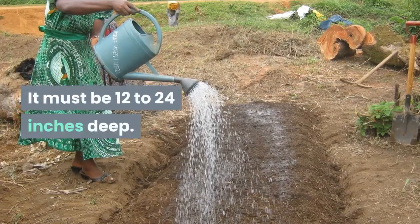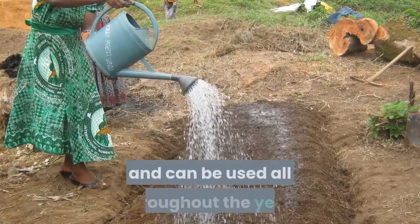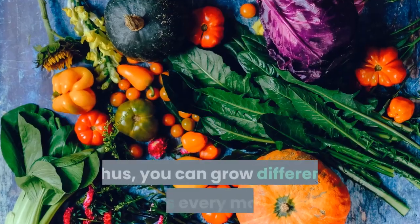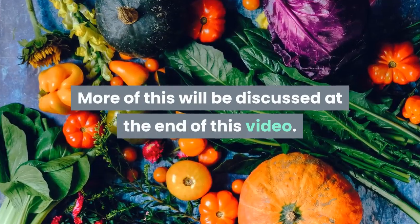It must be 12 to 24 inches deep. These beds will be considered permanent and can be used all throughout the year. Thus, you can grow different crops every month. More of this will be discussed at the end of this video.